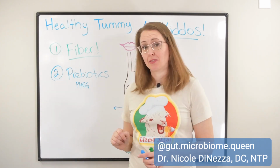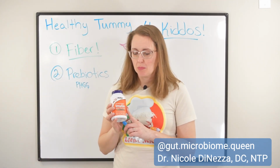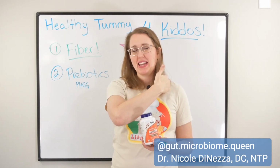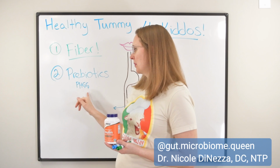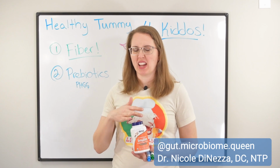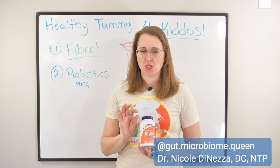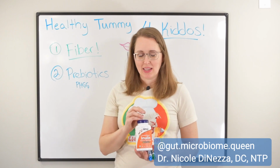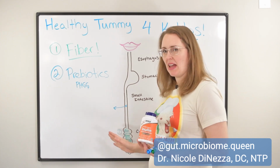Another one that I really like that I have down here by my feet is inulin. Now, inulin, I will preface with this. If your kid struggles with gas and bloating and abdominal pain and IBS or SIBO type symptoms, I might not start with this one. I'd probably start with PHGG. But if your kiddo doesn't have that stuff going on and you just want to focus on general gut health stuff, inulin is fantastic. The trick is it's a little bit gassy, which is why I said I probably wouldn't start with an IBS or SIBO type of presentation with a kid. But if you start slowly, your body gets used to it, your microbes get used to it, and it's not going to be any big thing.